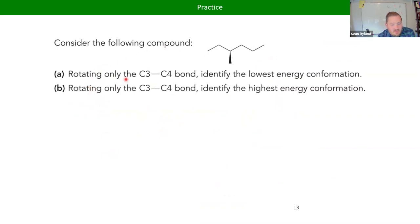All right, so here's a way to describe this. It's a little bit less hand-holding, I guess, in terms of I'm not going to tell you how to draw your Newman projection. So you can draw it however you like. But if we're rotating only the C3 to C4 bond, so rotating only this bond, what's the lowest energy and the highest energy conformations?